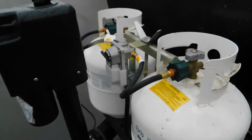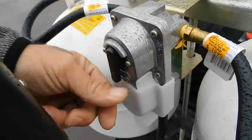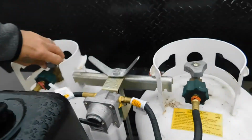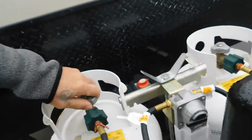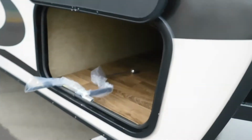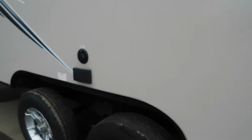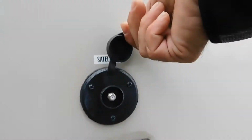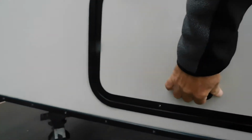Again, your battery. I want to mention on your propane tanks that you do have a regulator. Simply point this toward the tank that you wish to use. Shut all your gas off. Again, your stabilizing jacks, your pass-through storage. On the front of your unit here, you do have a 110 and satellite hookup. And then another little storage area back here underneath the bunk area. Actually quite a big storage area.